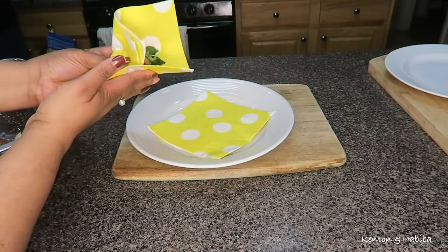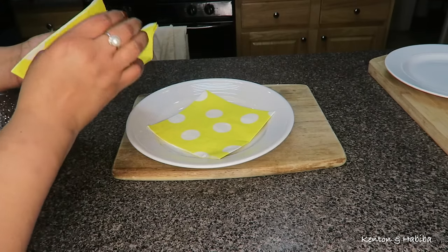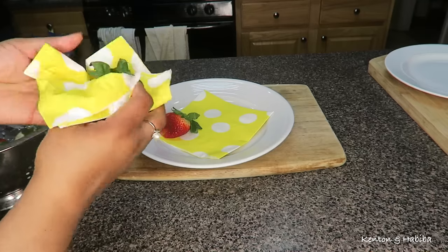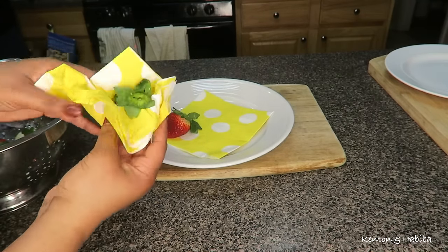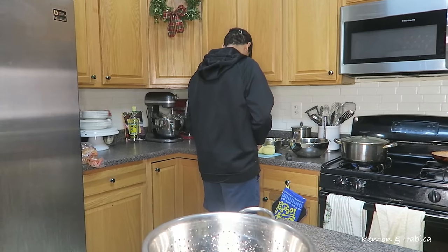Pat them dry, kind of like a baby's bottom. Very gently, you know, just be nice to the strawberries, but make sure they're clean and there is no more water because the chocolate will not stick to it if it's wet.